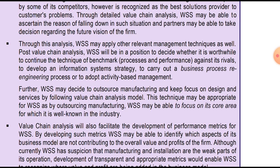Post value chain analysis, WSS will be in a position to decide whether it is worthwhile to continue the technique of benchmarking its performance against its rival, and to develop an information system strategy to carry out the business processes. After that evaluation, they will apply other methods also to identify the activities to carry out business process re-engineering. So various models they have mentioned, that through this analysis WSS will apply other relevant management techniques as well. That is post value chain.